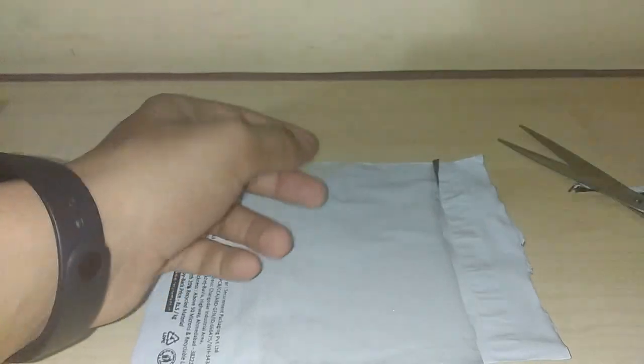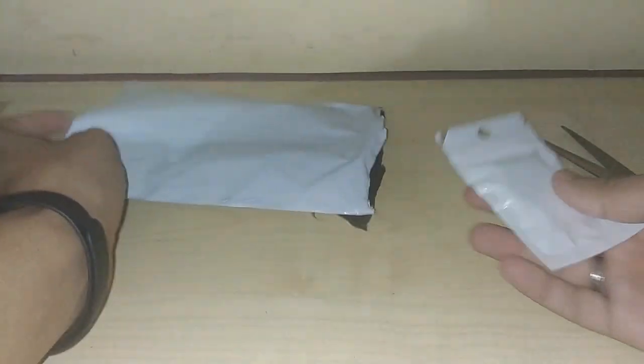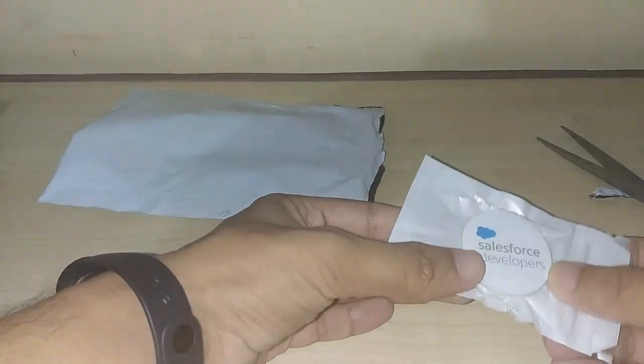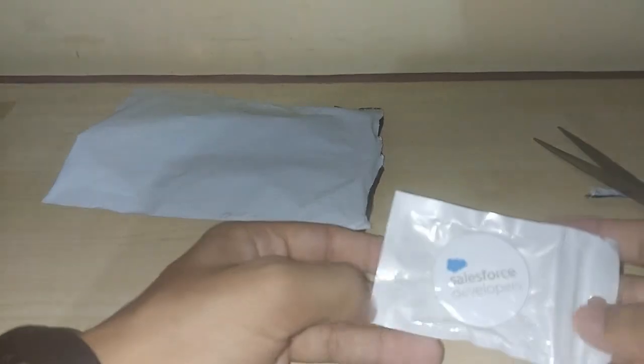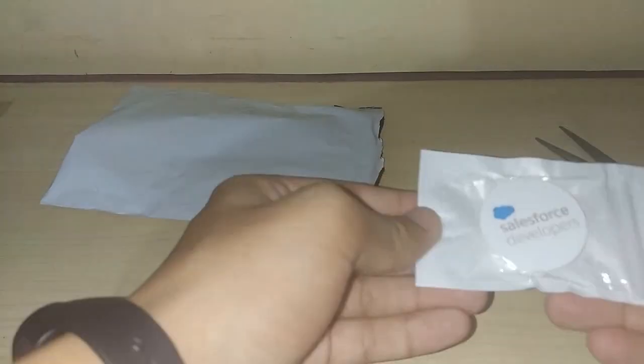Let's check what is there inside, right? So guys, I have received the pop socket here. I thought I'll receive a t-shirt, but it's good. Let's unbox this also, right?